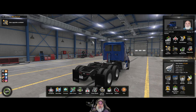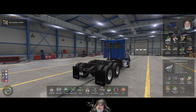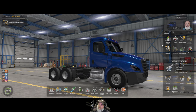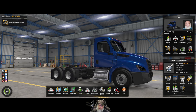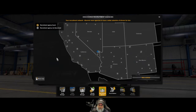So I guess this background is just the menu background. It's not representative of where we're actually at. Okay, so that's our progress. Skills, email, bank, progress history. Vehicle adjustments. Recruitment manager. We haven't found any recruitment agencies yet.